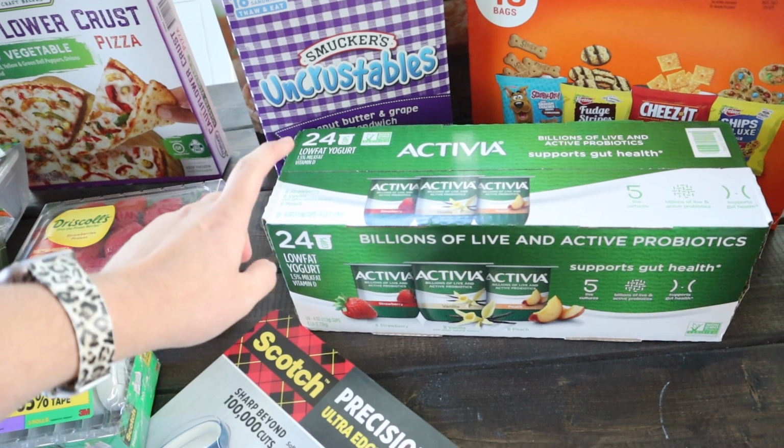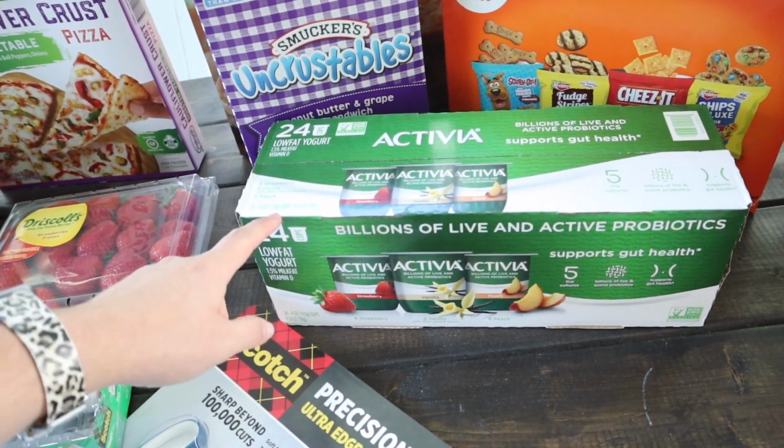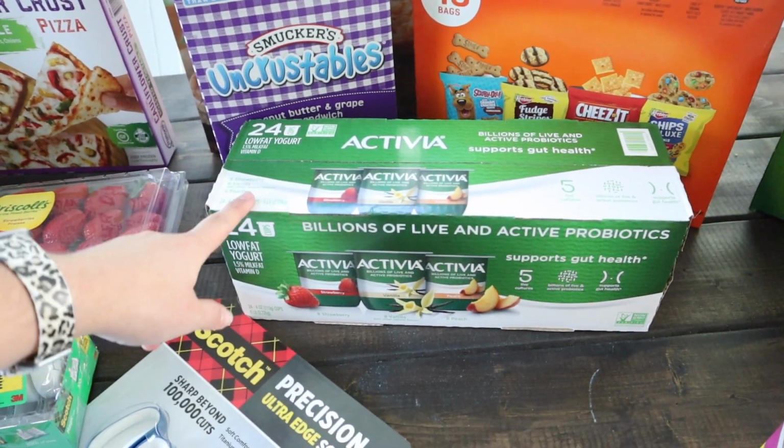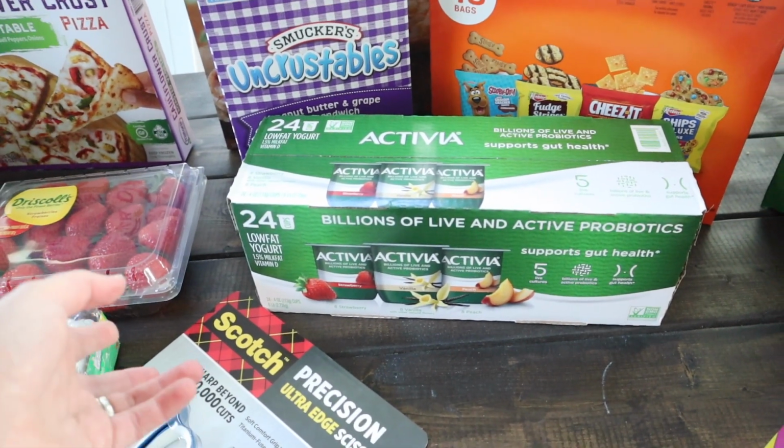I also saw that they have the Activia yogurt on a coupon. I love Costco coupons. I'm always trying to take advantage of those. Sawyer really likes these in the morning. They're also good for lunch as well.